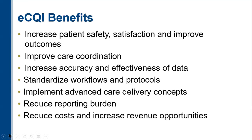Standardize workflows and protocols. And one thing that I think falls under this is employee satisfaction. So when there's a standardized workflow and a protocol in place, there's never a question of what is my job, what is my duty, what do I have to do today? There's a workflow and a protocol in place. And having employed people and being an employee myself, those are things that I appreciate very much as an employee, is having that understanding of what my role is and how I do it.